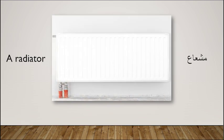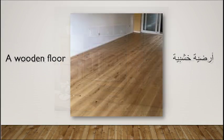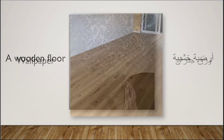مشعاع. A radiator. وحدة الجدار. A wall unit. أرضية خشبية. A wooden floor.